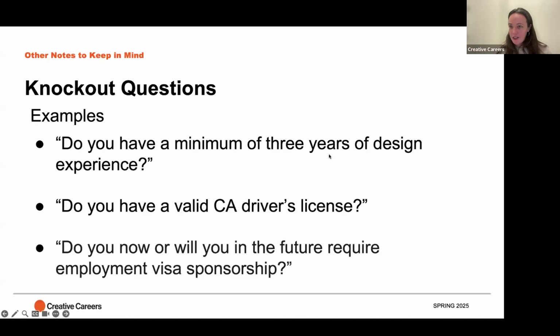What are some examples of knockout questions? It might be something like, do you have a minimum of 3 years of experience in design or in a specific area of design? It might also say something like, do you have experience using Adobe Photoshop? Or have you ever worked on a car designed by this company previously? And they're looking to confirm that, again, you're meeting the minimum level of previous experience that is required in this role.